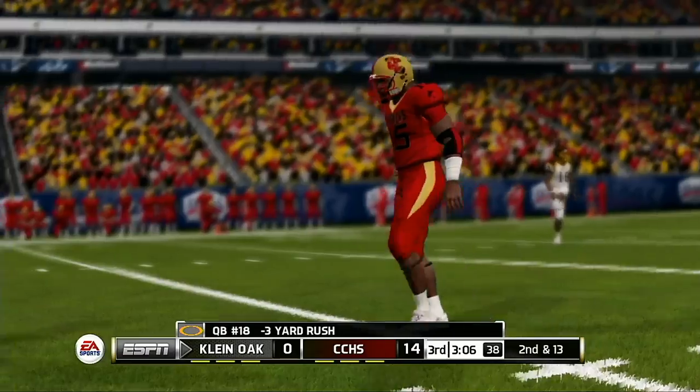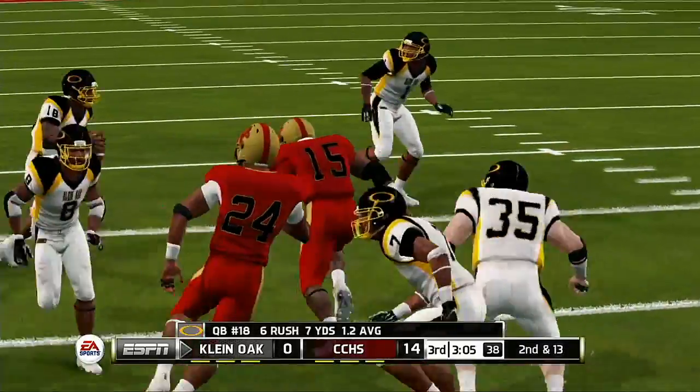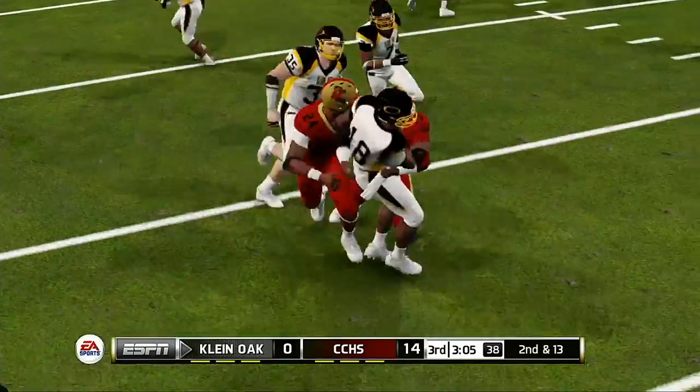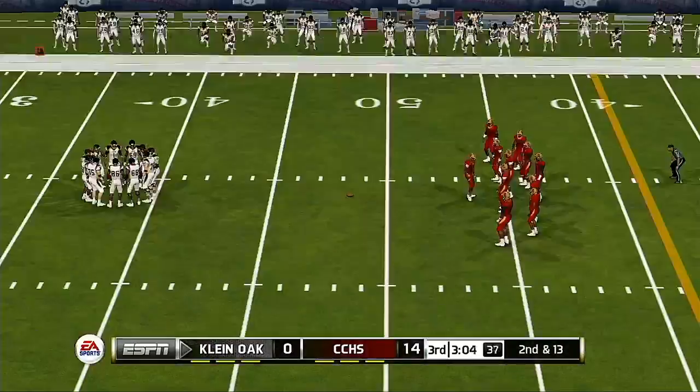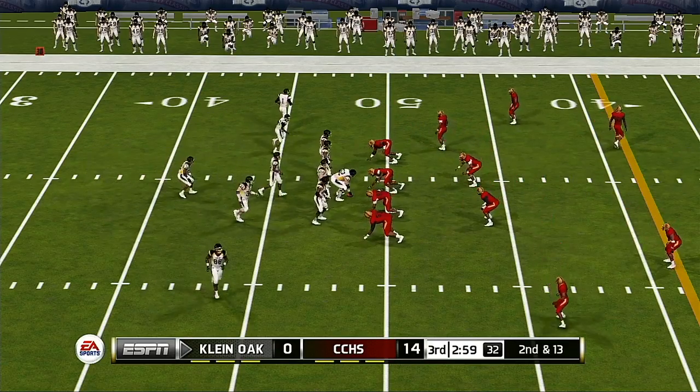For a loss. When you're an option quarterback, you get used to getting popped pretty quickly. He'll bounce right back up. That brings up second and 13. So it's second and 13. Ball on their own 48.